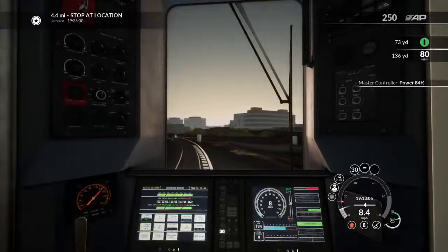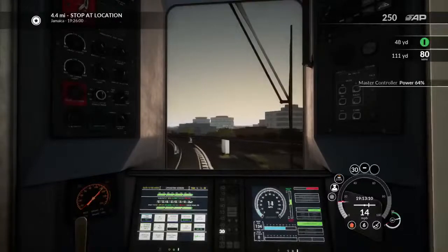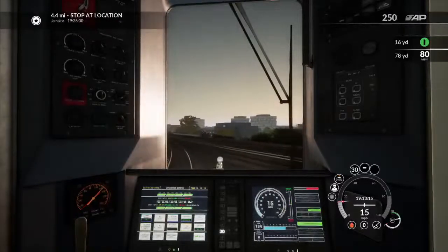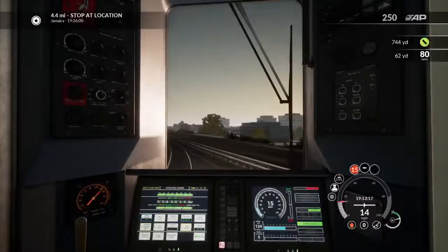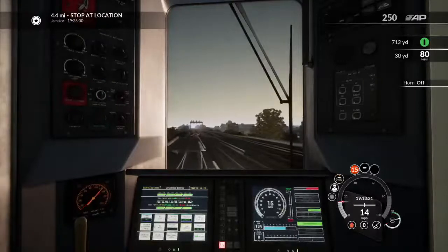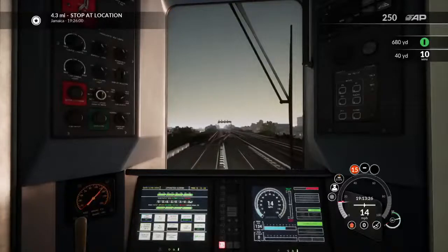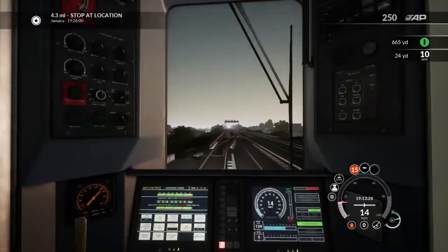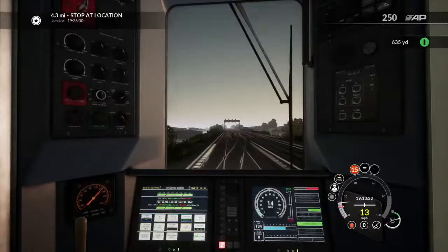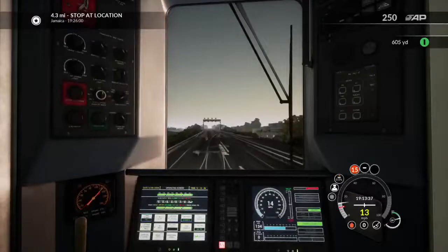There we go, now I can get up to speed. On to the main line once again. See how many trains we'll encounter on this service. Hopefully a fair few more than what we've encountered previously. Oh my god, 10 miles an hour, are you joking? I'm not gonna bother. Yeah, leave it. Zigzagging across the tracks.